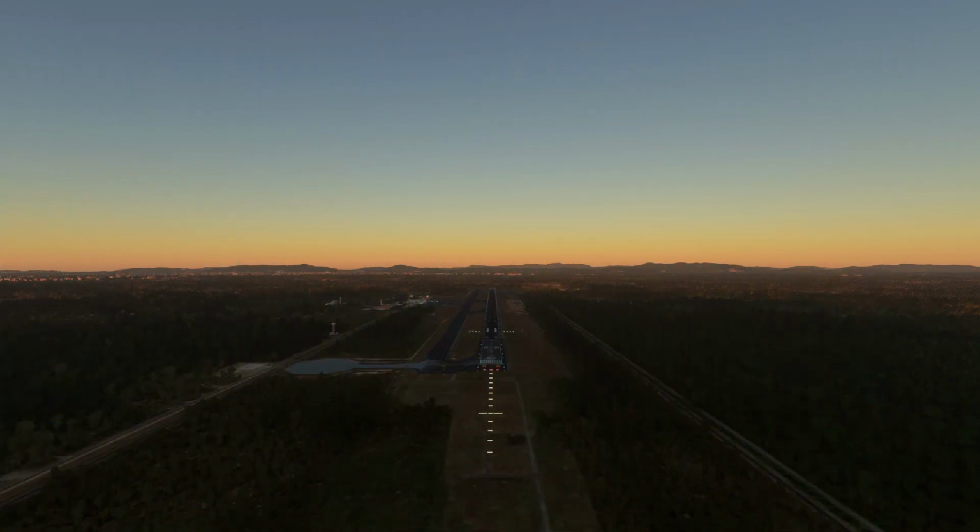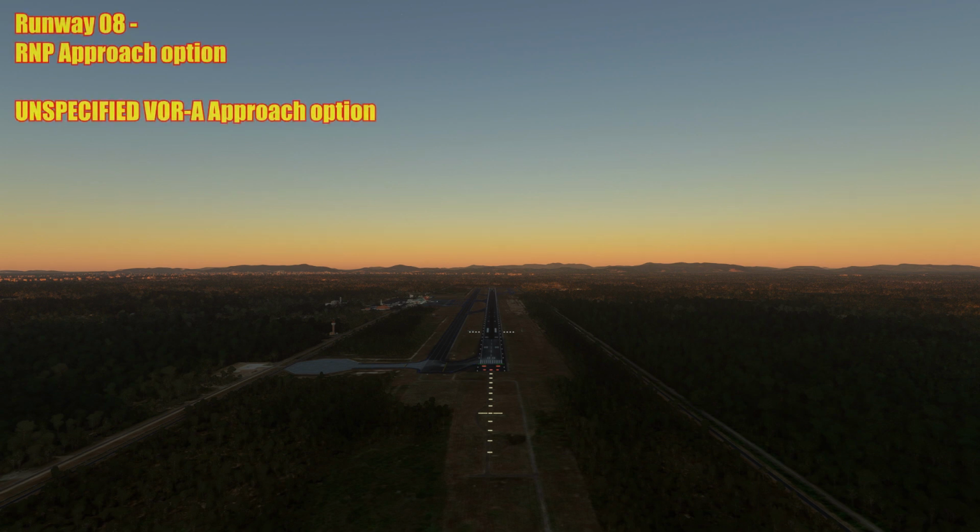So here we are looking down the throat of runway 08, and you can see the features are exactly the same as at the other end, 26. Approach lighting is on the chart and in the scenery as per, which is correct. So for approach options for runway 08, you only have the RNP approach option. No ILS and no VOR here, just a standard RNP approach. And if you look on the charts, there's also an unspecified VOR A approach option available to access this airport as well.